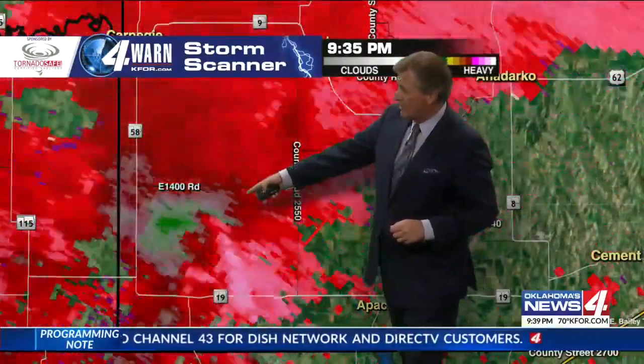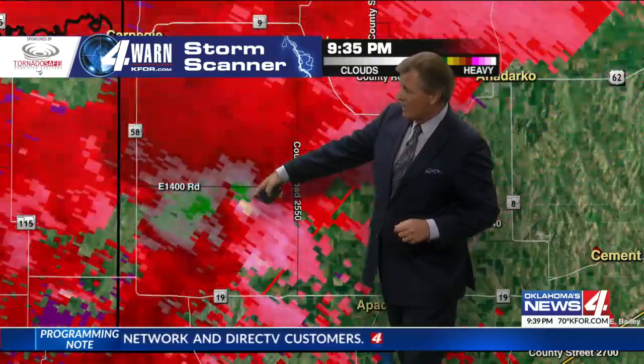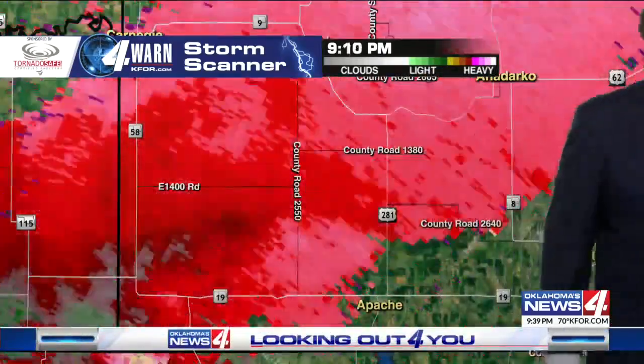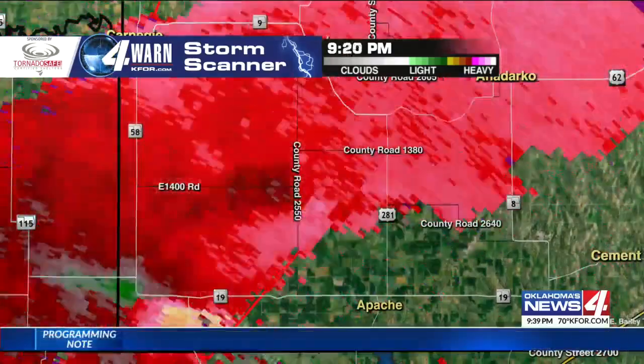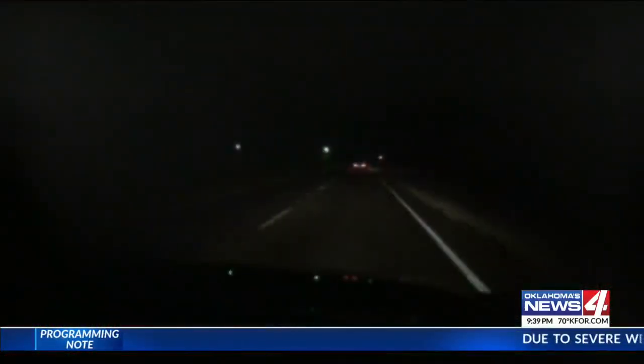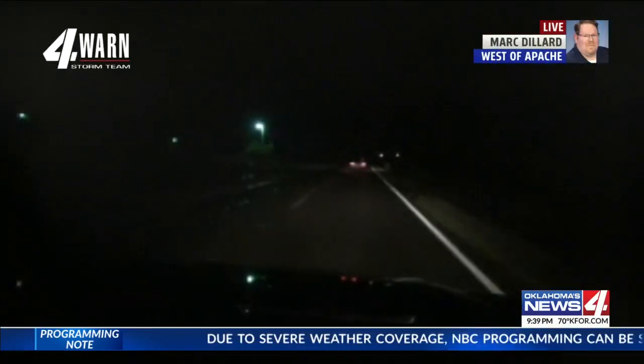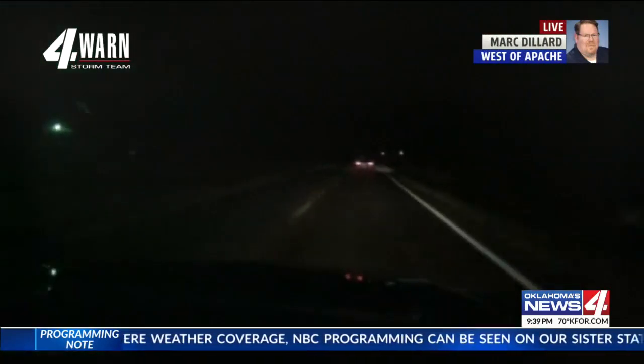Nice job, Mark Dillard. That is the tornado vortex signature right there. Mark, are you still with us? We see the TVS, and it is going to be just due south of Fort Cobb. Are you still there?